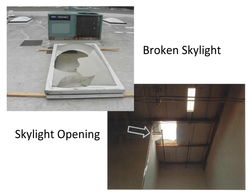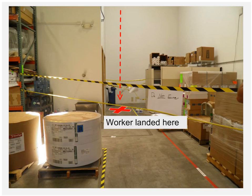These photos show the broken thin plastic skylight cover the worker fell onto and the skylight opening that he fell through. The employee fell 26 feet to the concrete floor inside the building as shown in this slide. Medics were called, but they were unable to revive him, and he was pronounced dead at the scene.